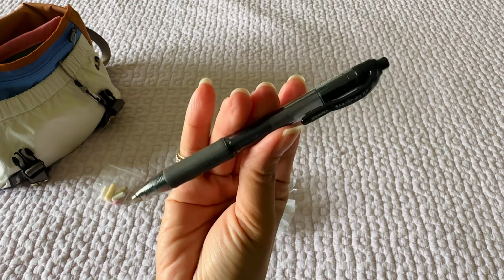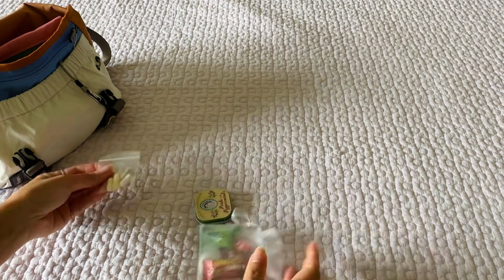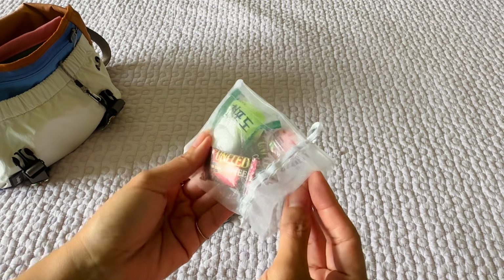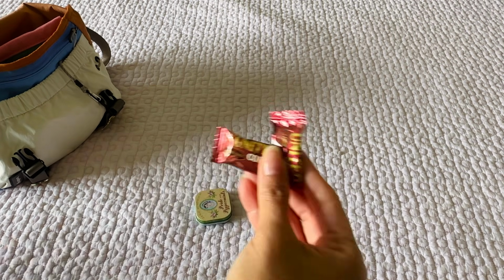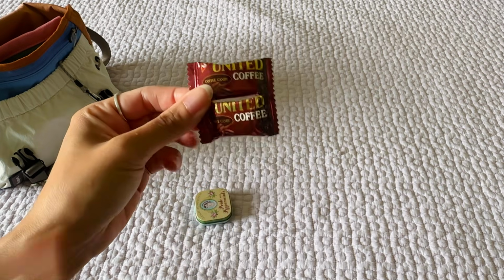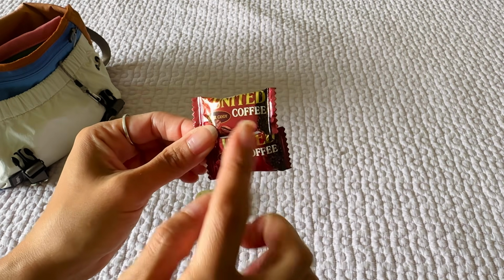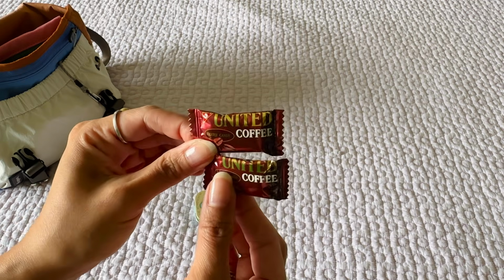Another pen here, my Zebra Sarasa. I like it because it's bold. And then a vitamin pouch, some candy that I just keep in here. Oh my gosh, I love these so much. I had a friend find a bag for me, and I've been trying to hold on to the little bit that I have left, but I discovered this at a sushi restaurant, and oh my gosh, I love this.